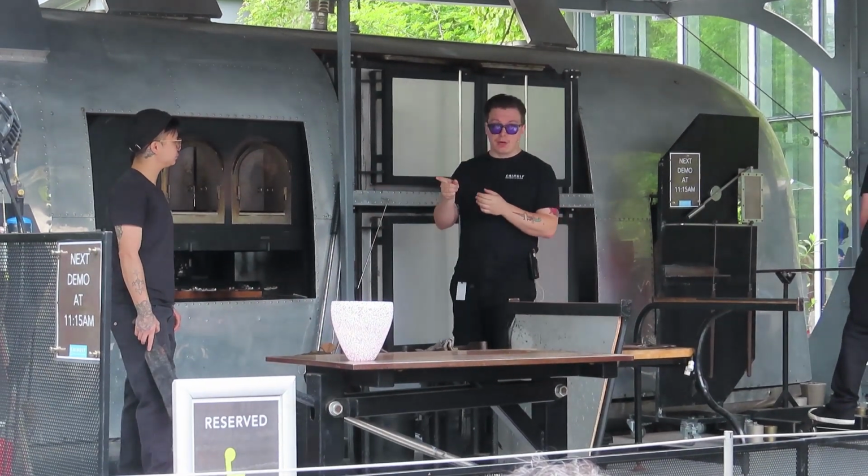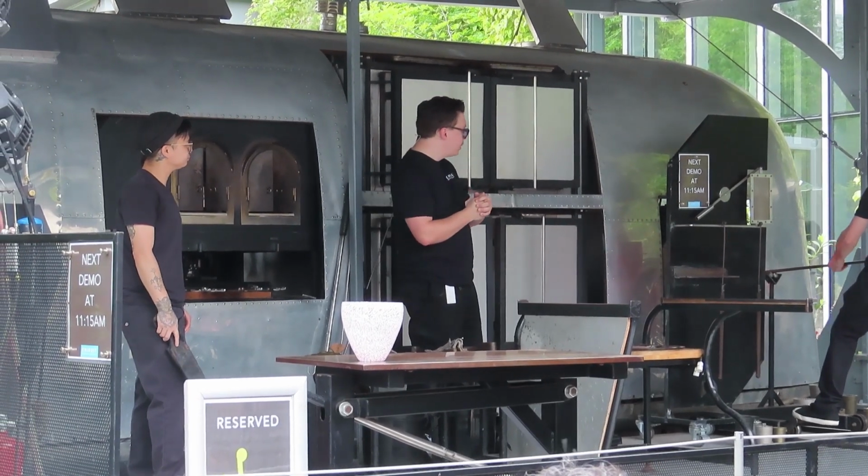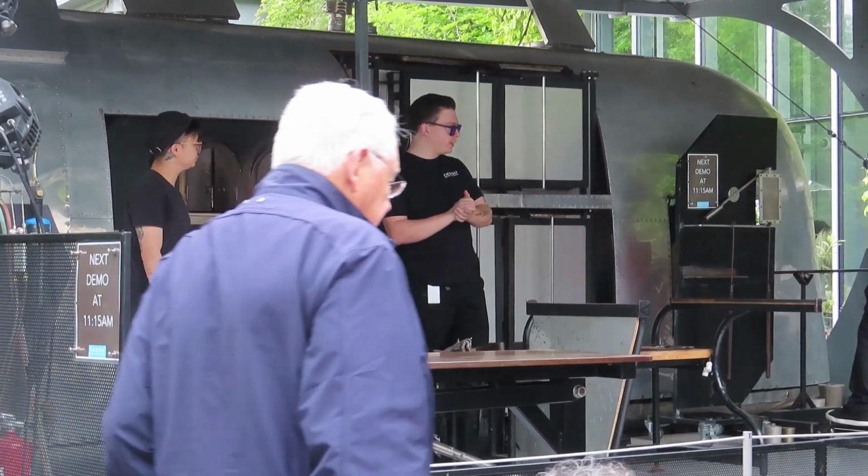We've also got Ace standing by with some wooden paddles. He's going to use that to block any radiant heat from hitting Matt's fingers. We get asked quite a bit if we burn ourselves up here.